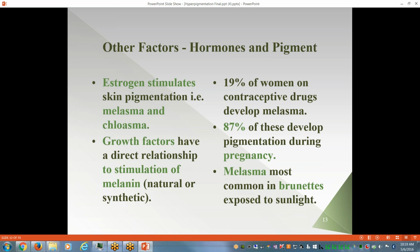There's other factors. Estrogen stimulates skin pigmentation. Growth factors have a direct relationship with the stimulation of melanin. 19% of women on contraceptive drugs develop melasma. I have a lot of clients, young girls coming in, and they are having hyperpigmentation for the first time in their life, and it's because they're on birth control pills.